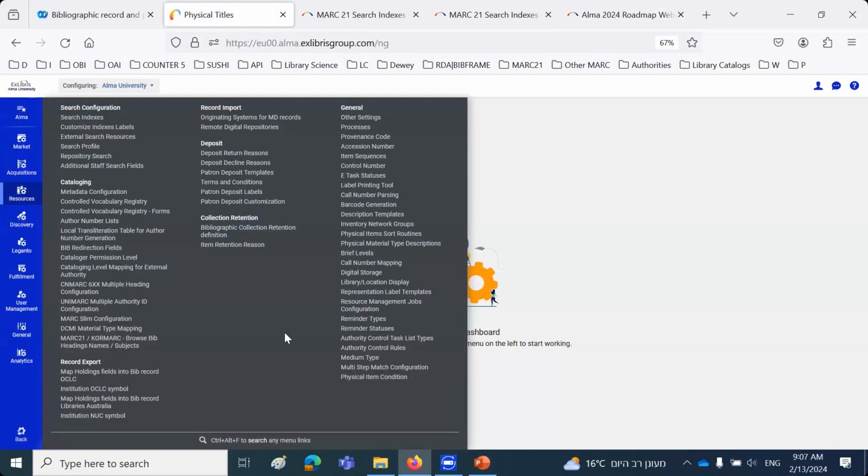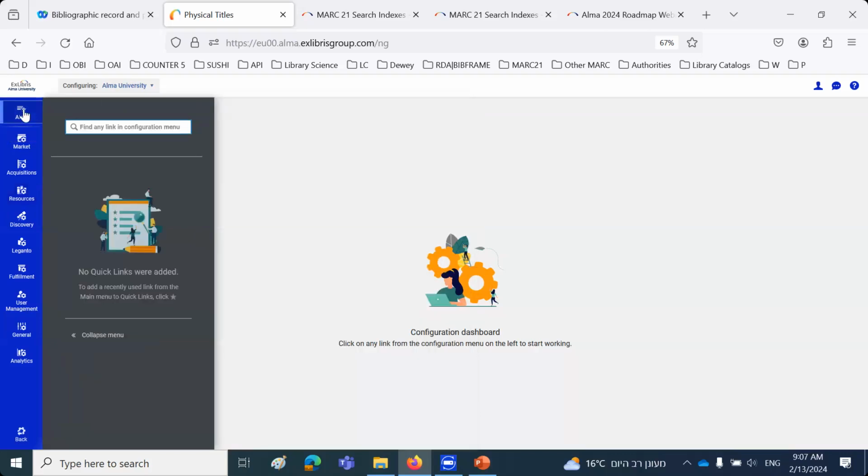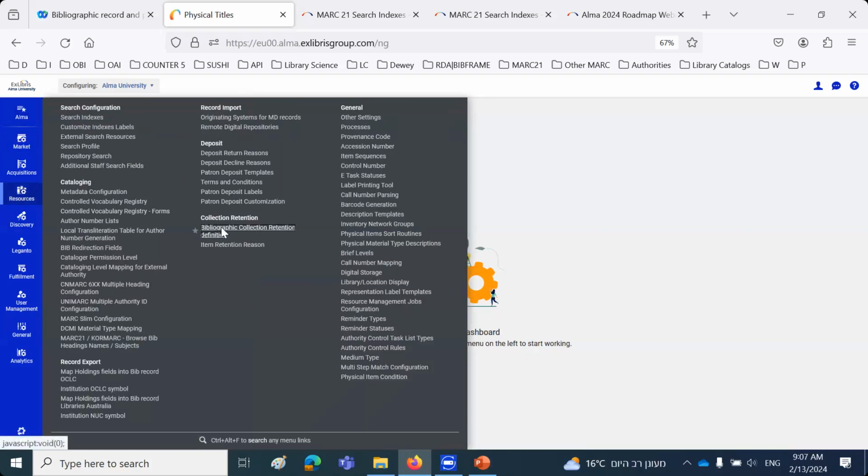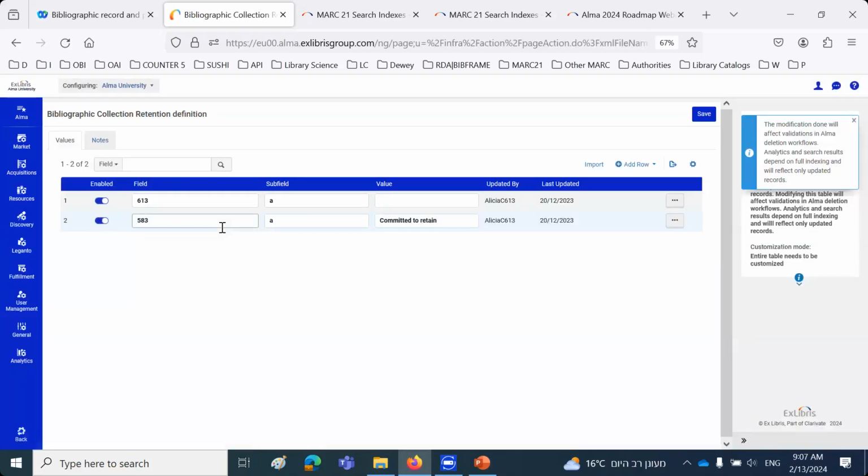Just on a side note, if you do not know where a menu entry is, you can always search for it by clicking up here on the top left and just start writing anything, like I'm writing retention and I've got it. So if you ever don't know where a menu entry is, you can also get it that way, but we know it's under resources, collection retention, bibliographic collection retention.